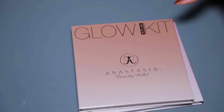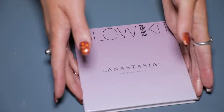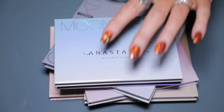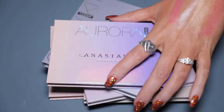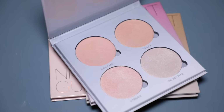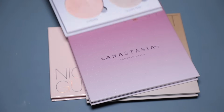I have this one. That one is That Glow. Then I have Sweets, which is fun and pretty. Let me see. I have a lot. I have the Moonchild Glow Kit. Come on, we love. I have the Aurora Glow Kit, which was a little bit more vibrant colors. I have the Gleam Glow Kit. Beautiful pinky shades. Come on, camera. You can pick up the glow. I know you could do it.